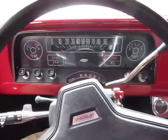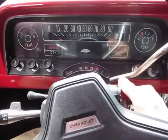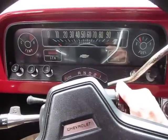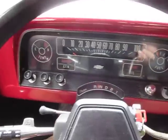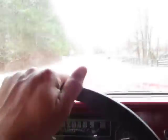This is Eric here at Peachtree Classic Cars with a 1964 Chevrolet C-10 pickup truck. We're gonna take it for a quick drive and I'll show you around this truck.